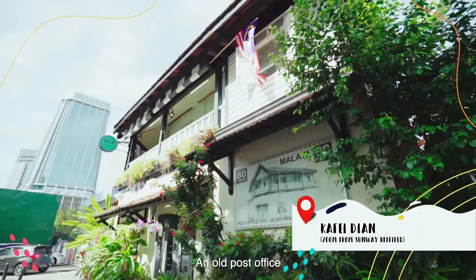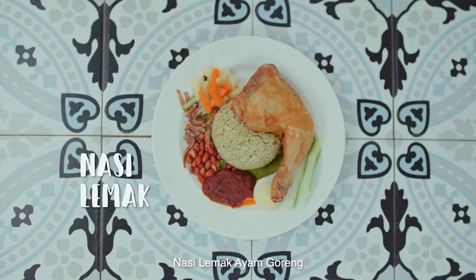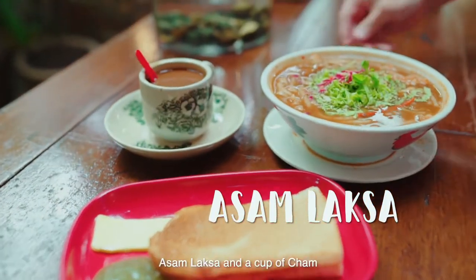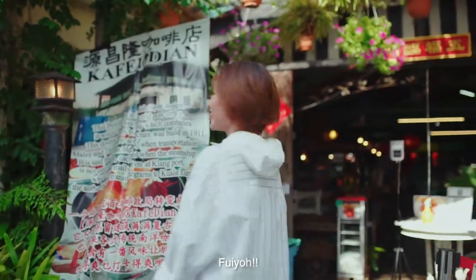Cafe Dian, an old post office turned kopitiam. Order a set of roti bakar, nasi lemak ayam goreng, asam laksa and a cup of cham. That's what we call authentic Malaysian breakfast.